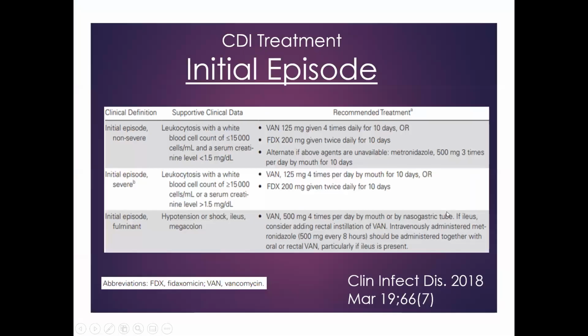And the next slide, we have the initial treatment. It has the clinical definition of non-severe versus severe versus fulminant, and how to define those with supportive clinical data. And then the treatment recommendation. We want to highlight that the first line treatments are now vancomycin, fidaxomicin, and really not metronidazole.